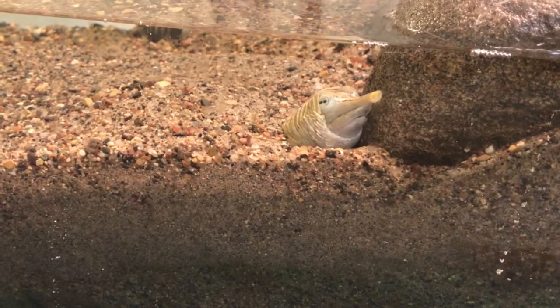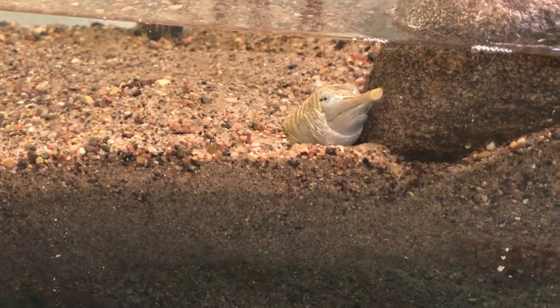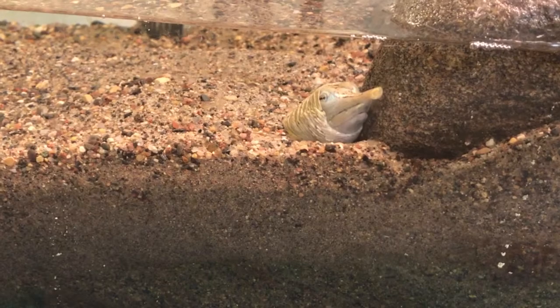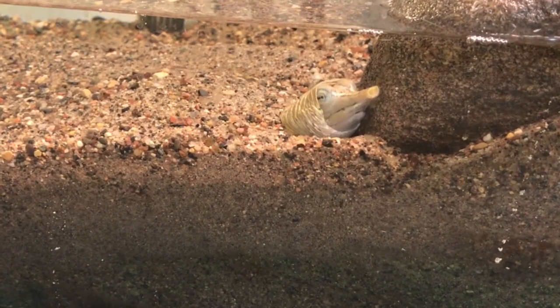Softshell turtles will eat a variety of food, from aquatic insects to fish. They will at times hunt for their food, or sometimes they will just sit like this and wait for the food to come and snatch it up.